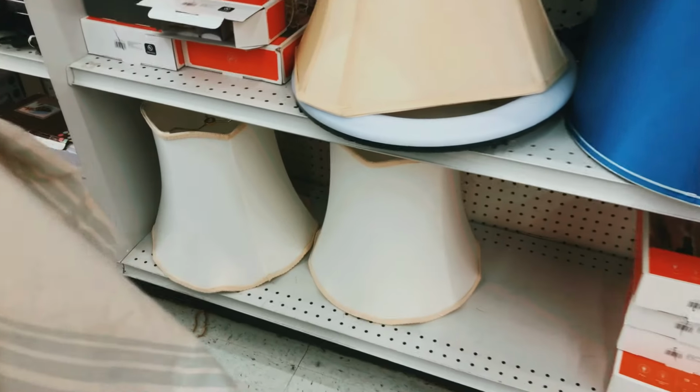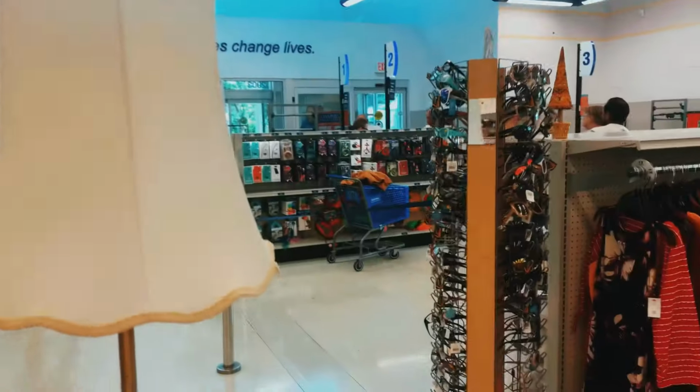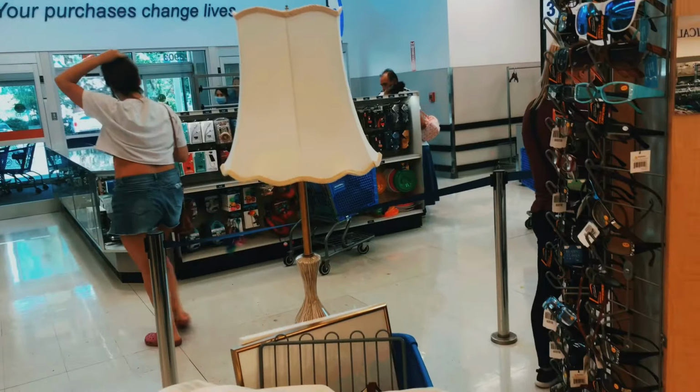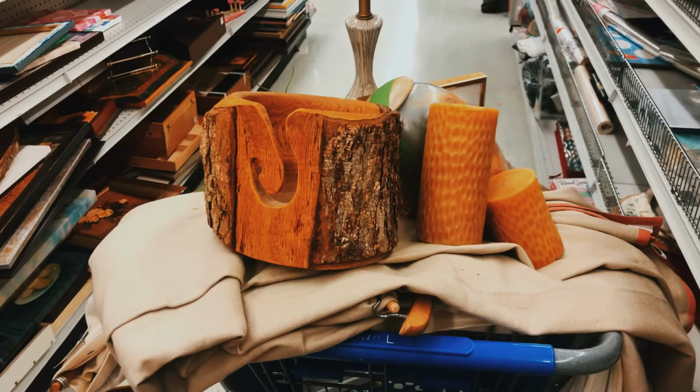After I decided to pick up this lampshade, I decided that I was going to go ahead and go check out, and then the line looked way too full for me and I didn't want to wait, so I decided I was going to shop some more, and I'm really glad I did. Just check out what else I found.